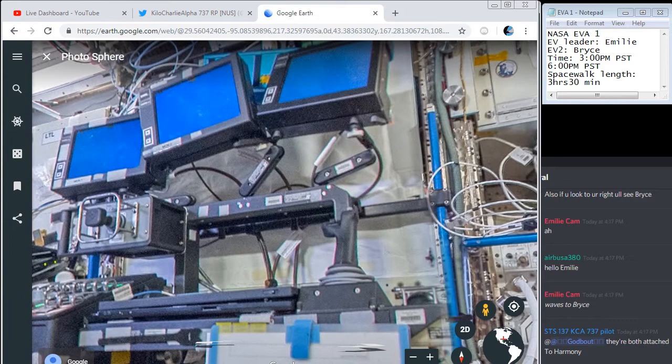Alright, Roger, okay, so they're both attached. Sounds good. Alrighty. So now, okay, we have one final thing to do before they can get to work. We actually have to get Ida 1 out there now.